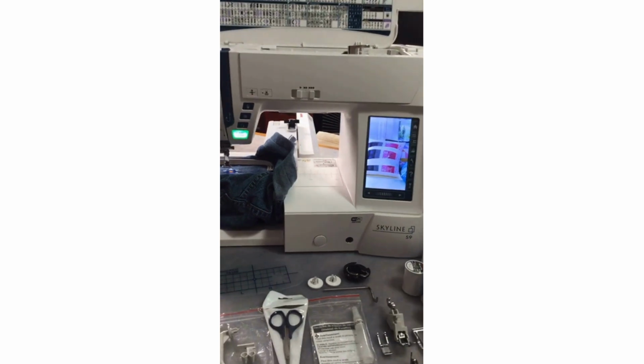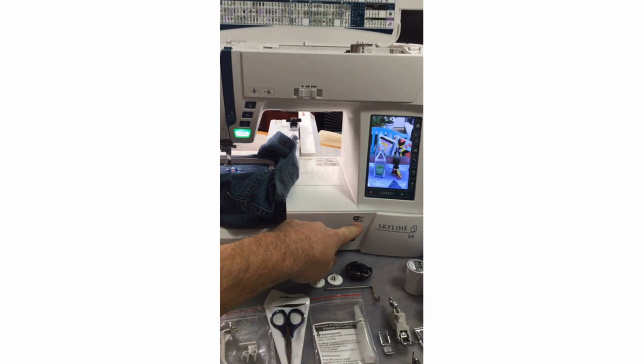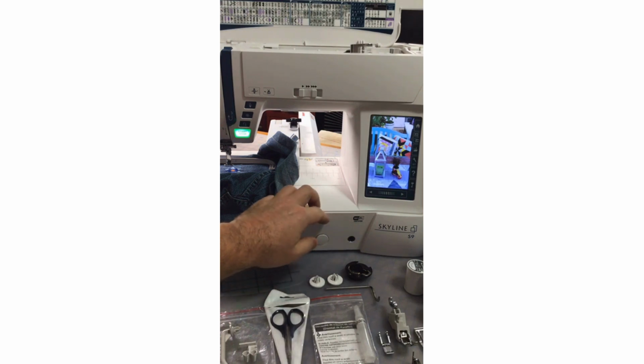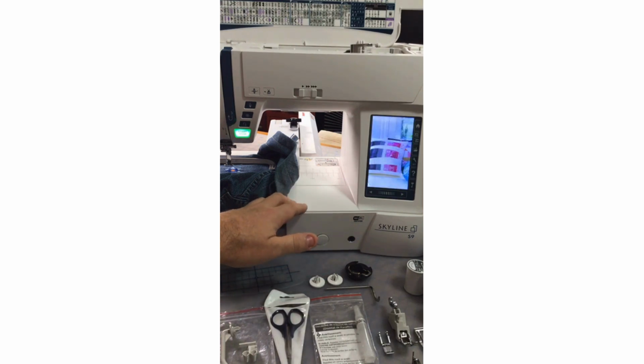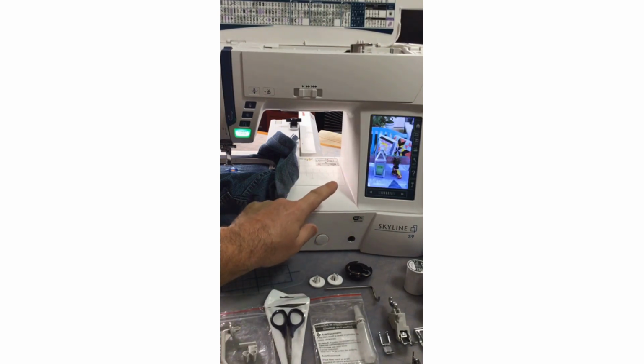Yes, I love it. And because the Skyline S9 does so much, it is also certified Wi-Fi. About 7 years ago, Janome came out with the top-of-the-line MemoryCraft 15,000, now known as the 15,000 Quiltmaker, the world's first certified Wi-Fi sewing machine. Well, the Skyline S9 is number 2 that is Wi-Fi.